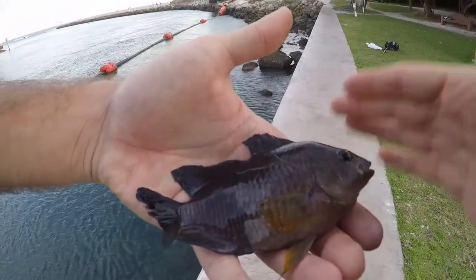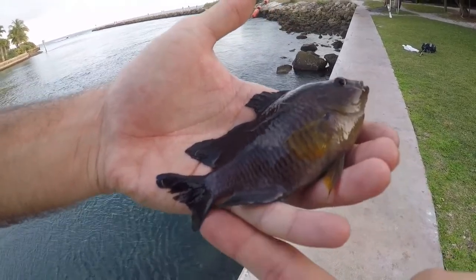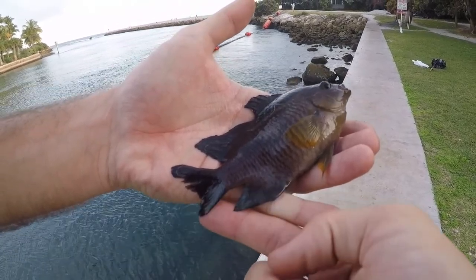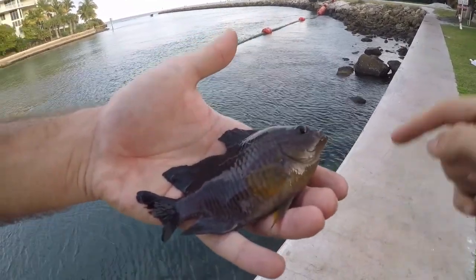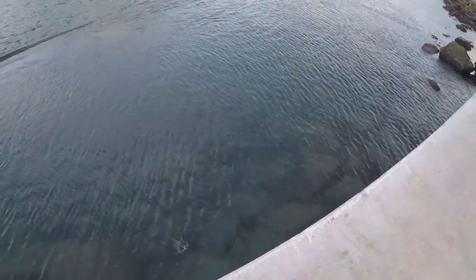Alright, another damselfish. This is either a coco or a longfin. I've had a hard time telling these guys apart. I've been calling all of them cocos, but I think some of them are longfins. Like here, the anal fin doesn't really go past the tail. Maybe it goes a little bit past the start of the tail, but I have no idea. So it's either a longfin or a coco. Its dorsal fin is split, but whatever. One of those two.